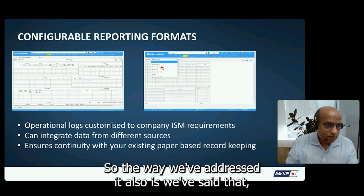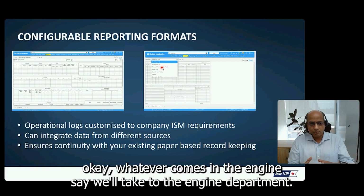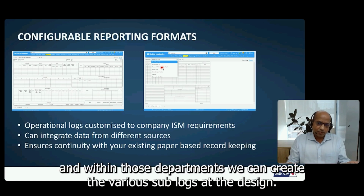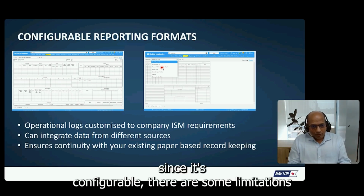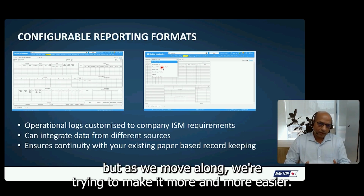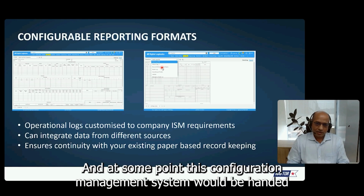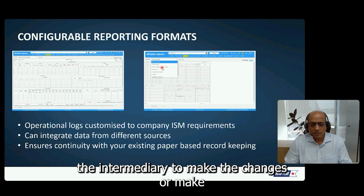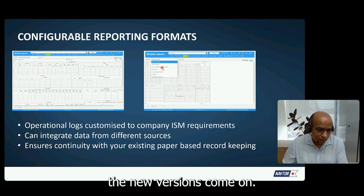The way we've addressed it is that whatever comes on the engine side, we'll take to the engine department. What's on the deck side, we take to the deck department. And within those departments, we can create the various sublogs that are desired. Of course, since it's configurable, there are some limitations with how many things we can configure. But as we move along, we are trying to make it easier and easier. And at some point, this configuration management system would be handed over to the client themselves to handle, rather than us having to be the intermediary to make the changes or make the new versions come out.